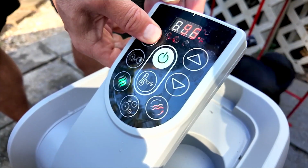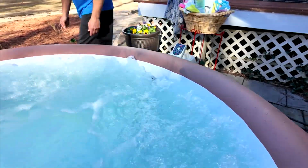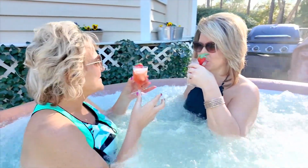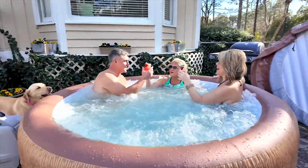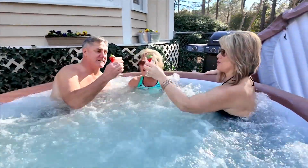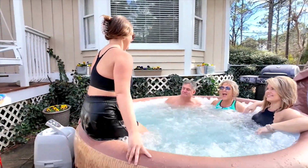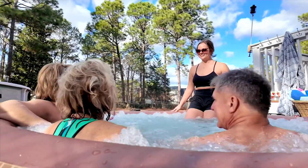I mean, look at that water. Imagine sitting in there and the water's warm. And the bubbles are just massaging that neck that's been killing you, your back. And now you're sitting in there and you're laughing or you're relaxing, you're closing your eyes. How it melts away. Wonderful. The stress melts away.